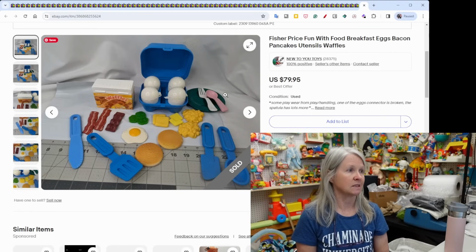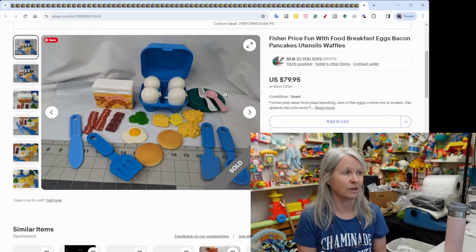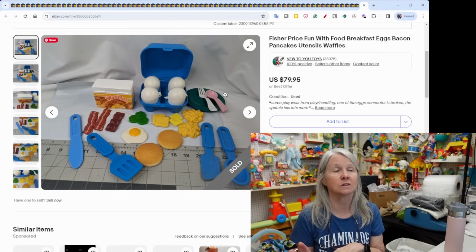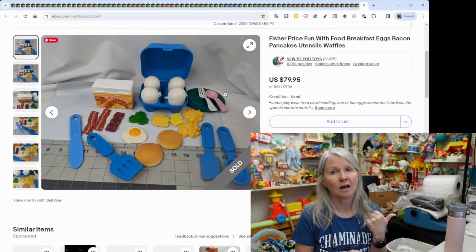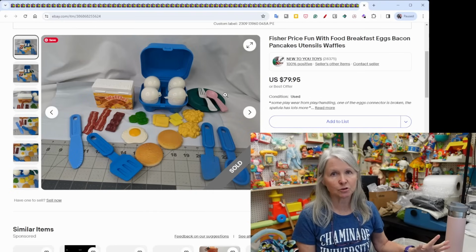So definitely keep your eyes out for the vintage Fisher-Price Fun with Food stuff. Familiarize yourself with the pieces and parts. Go on eBay, type in those keywords, and start looking through the listings so that you can see. Most of it is marked FP, but every once in a while there's pieces that are not marked that are part of the set. So it's a little tricky.